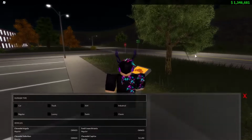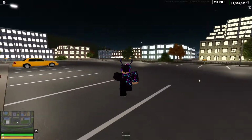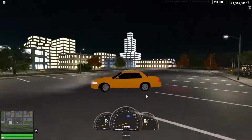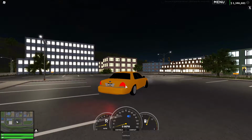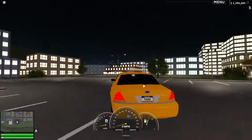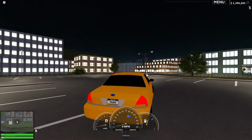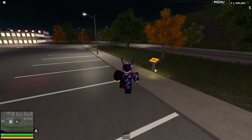So, moving on to the Ford Crown Vic on civilian. I have mine yellow with the license plate taxi. I wonder why that is. It isn't really obvious. It's a taxi. So yeah, I have it in yellow. Actually, I gotta change the license plate so it's just taxi now with two eyes, because the Impala before used to be yellow and was a taxi.